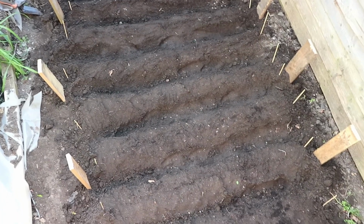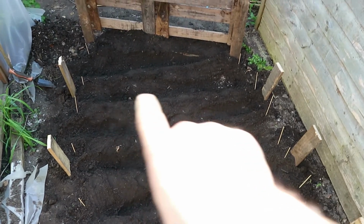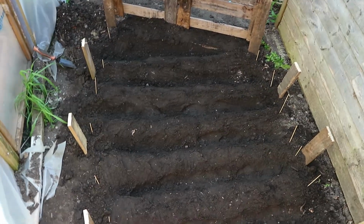Okay, I don't know if you can see that, but there's all the beds along there, shaped and ready to go, with the skewers just marking off where they are. Okay, so now for the fun part of stretching this netting over here. Might be a bit tricky, but should be okay. Let's give that a go.